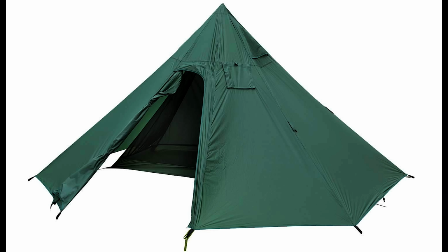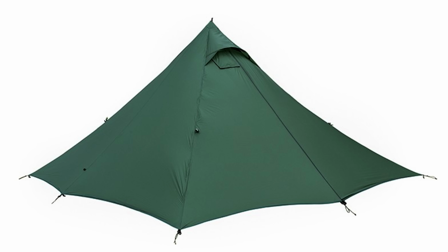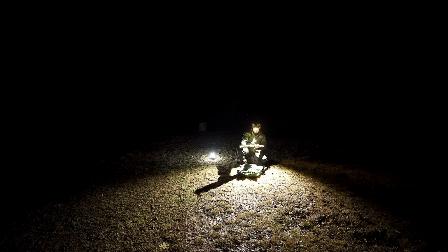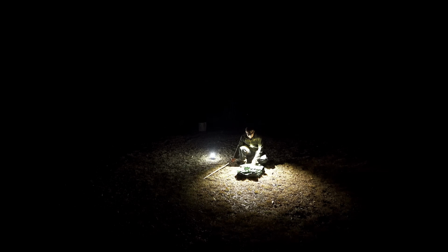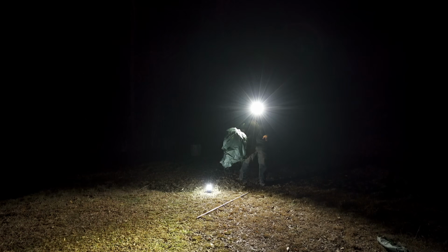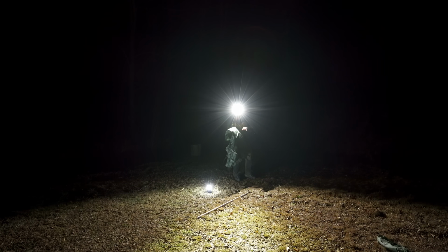The tent that I'm using tonight is the Black Orca Iron Wall, and this is for the Hot Tent Challenge. For the heck of it, I might as well set up the Black Orca Wild Haven as well. Why not? Now the setup process with both of these tents is very, very easy, which is an inherent property to a teepee tent. Now to start off, I will set up the Wild Haven.